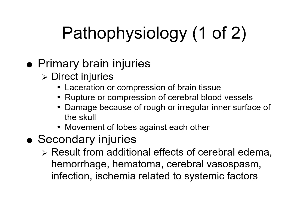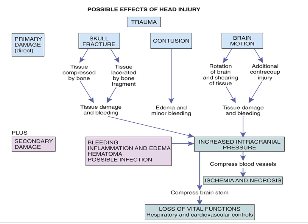Secondary brain damage is caused by development of additional injurious factors. Secondary injuries can result from additional effects of cerebral edema, hemorrhage, hematoma, cerebral vasospasms, infection, and ischemia related to systemic factors. Again, this is just showing you the potential effects of a head injury. I would look at them very closely and see how each one of these head injuries is going to affect someone.